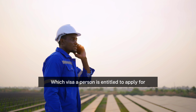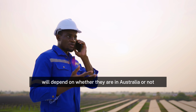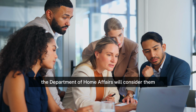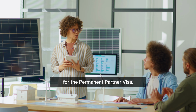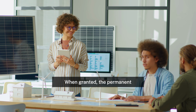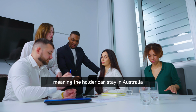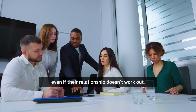Which visa a person is entitled to apply for will depend on whether they are in Australia or not at the time of application. When applications are received, the Department of Home Affairs will consider them in accordance with the guidelines for the permanent partner visa after the 2-year provisional partner visa waiting period. When granted, the permanent de facto partner or spouse visa is unconditional, meaning the holder can stay in Australia for as long as they choose, even if their relationship doesn't work out.